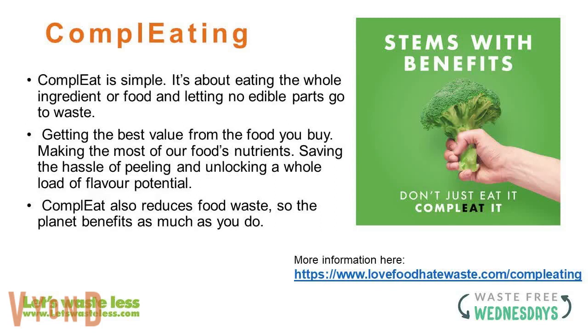One of the big campaigns that Love Food Hate Waste ran a couple of years ago is Complete, which is basically getting people to think about other parts of the food that are perfectly edible but that we would automatically throw away. So it's things like the stems on your broccoli, potato peelings, the crusts on bread, even pizza crusts. Apparently people don't eat pizza crusts, and what it was saying was that actually you can eat those. Some of the best nutrition is in the green parts of the stems of your fruit and veg. So this campaign's quite a good one to point people to, to get them to think about potato peelings.